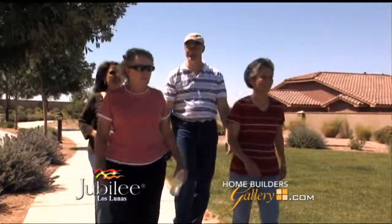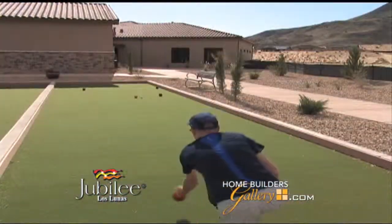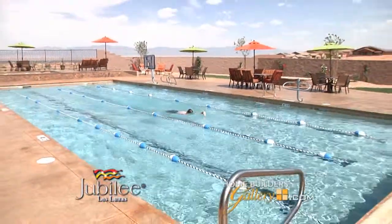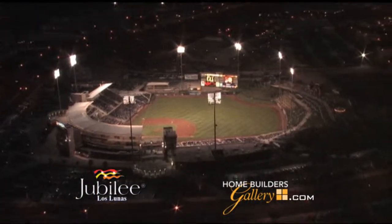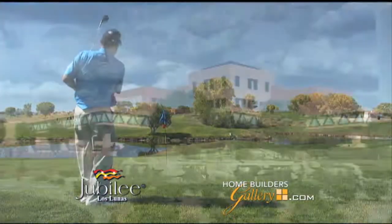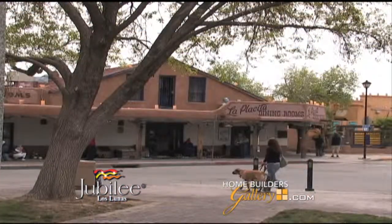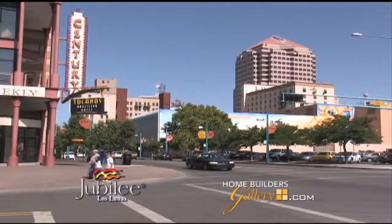There's plenty going on outdoors too: hiking, biking, bocce ball, backyard barbecues, and our homeowners are now swimming in our brand new pool. And there's always something to do nearby: golf, casinos, shopping, museums, and more. We're just 20 minutes from the airport and downtown Albuquerque.